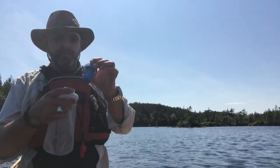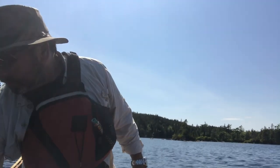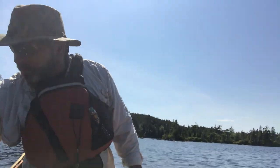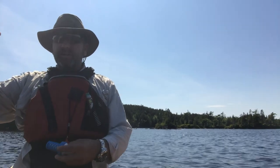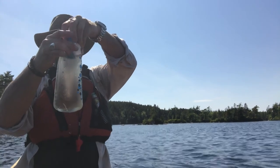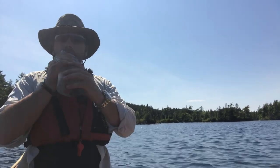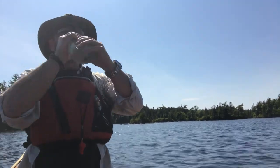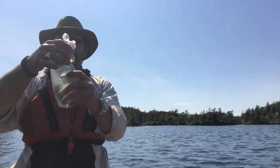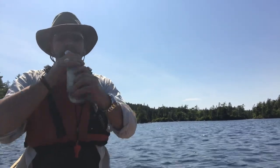And you just take one of these. The filter is built within the mouthpiece. And you just reach down. Plus the water tends to be a little colder. She's a little tea stained, but nothing terrible. And then you just drink. Kind of has a good flow to it. Not the coldest, but hey, you gotta stay hydrated.